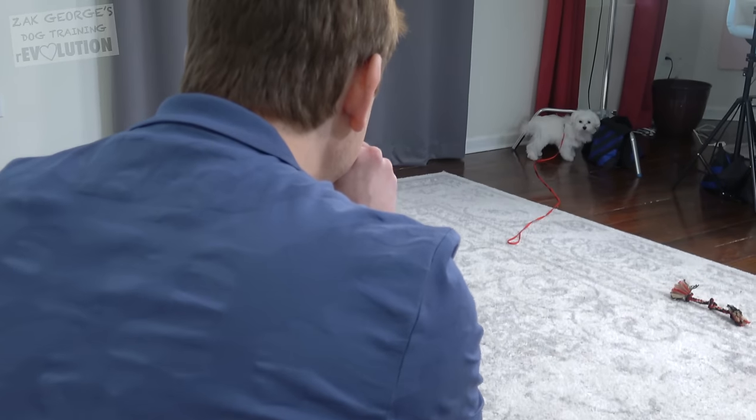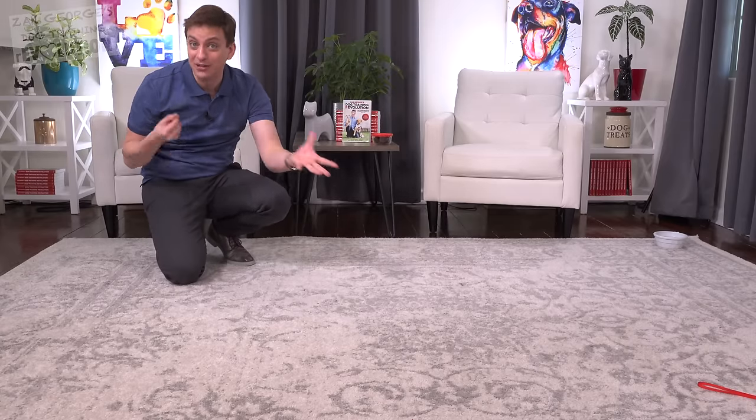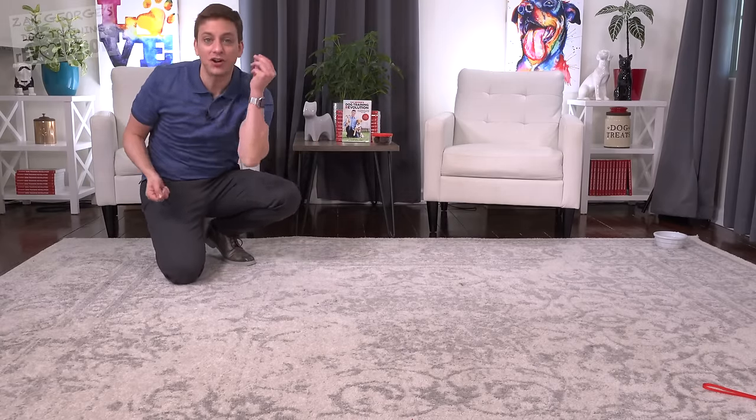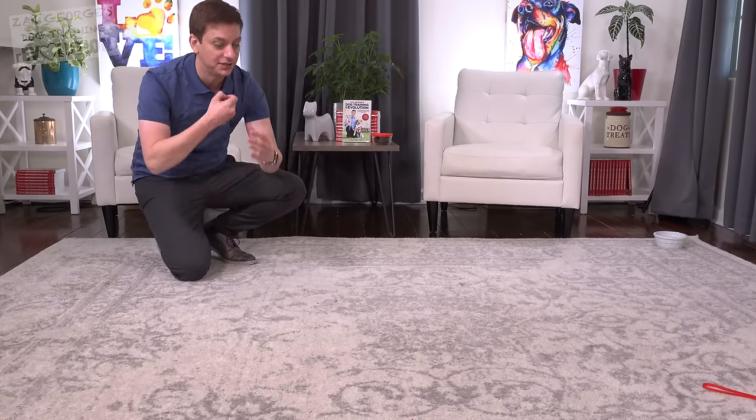Hey, Rex, come here, come here. Right now, Rex is walking around over there. He's not coming to me when I call him as quickly as I'd like. So what do you do when your dog actually doesn't come to you? First, we're gonna shrink our training bubble and try and provide some additional motivation.